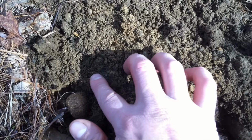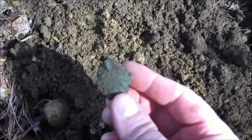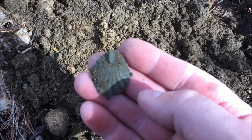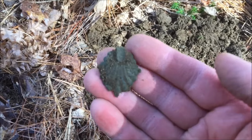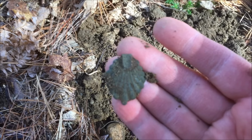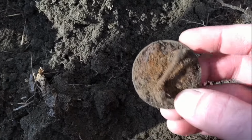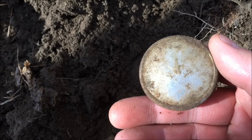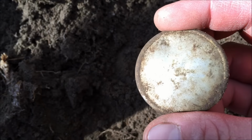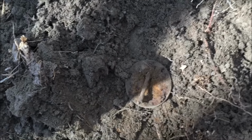Lots of targets in here though, because I got this right here. I see the green. Yeah. Oh yeah, look at that. Not sure what that thing was. It's neat. I'll take it. All right, looks like I got a horse rosette. At least that's what it looks like from here. Yeah, I think so. Yeah, I'm not really sure. It's shiny. Not exactly sure, but we're gonna find out.